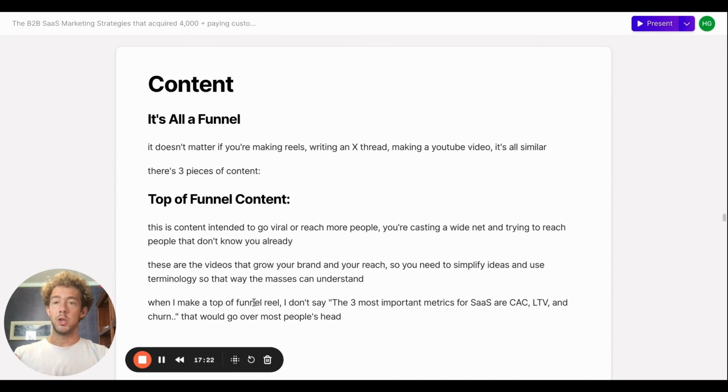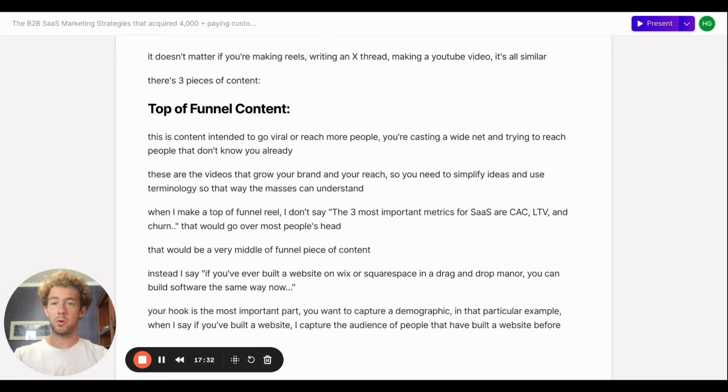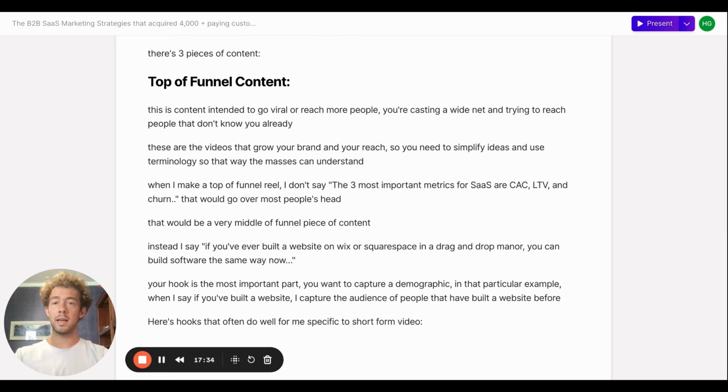So content, you have to understand this. It's all a funnel. So it doesn't matter if you're making reels, if you're writing an X thread, making a YouTube video, it's all similar. There's 3 pieces of content. You have your top of funnel content. This is content intended to go viral or reach more people. You're casting a wide net and trying to reach people that don't know you already. These are videos that grow your brand and your reach.